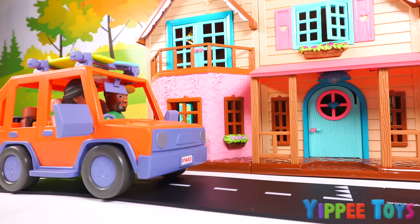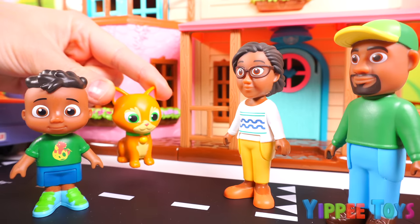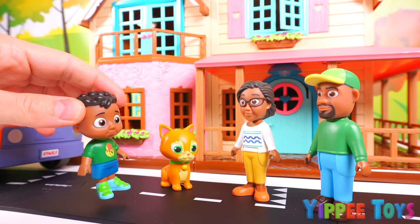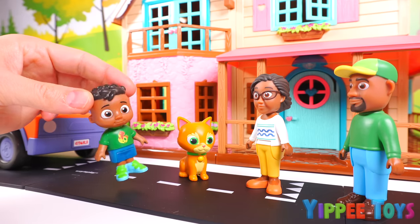Here we are, our new home. Oh, wow, honey, it looks beautiful. Yeah, it's a very beautiful home. What's wrong, buddy? I guess I'm just a little bit sad and nervous.